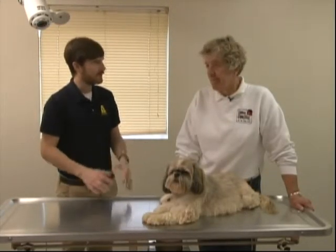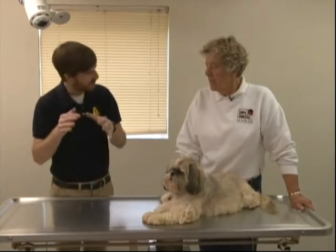So if we put them on a restricted calorie diet, don't give them extra treats. It defeats the purpose. Or don't do less exercise because you figure, oh, he's on this low calorie food, that means I only have to walk him once a day as opposed to 3 times a day. So you have to stick to it. You have to follow the veterinarian's recommendations to really see the maximum benefit of those foods.